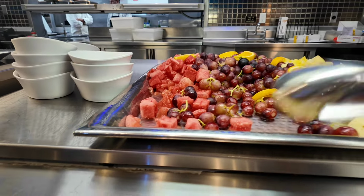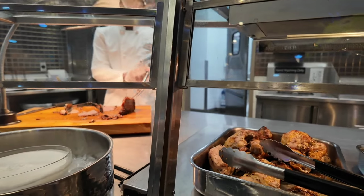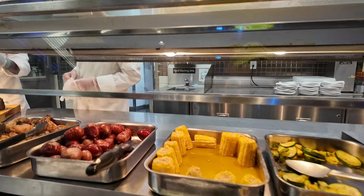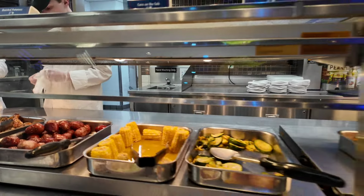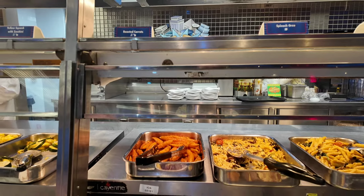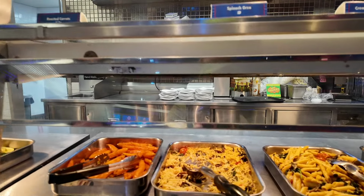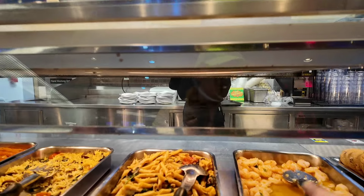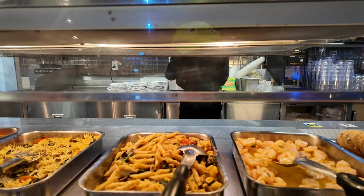There was another roast, and then they had some herb roasted chicken, roasted potatoes, corn on the cob, and zucchini. They have roasted carrots, a creamy spinach pasta, and then a vegan pasta and garlic shrimp. We've been to a few different character meals, but I have to say this was one of my favorite menus for a character meal that we've been to.